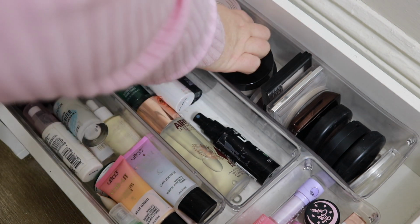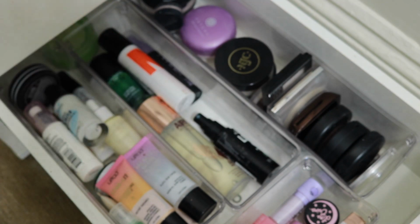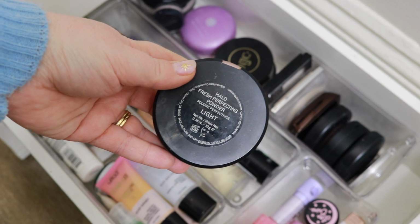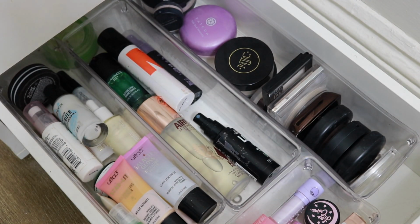And some powder. Now this was new to me. I got this from work in gratis. So I cleaned it, but I really want to try it. This is called Halo Fresh Perfecting Powder in Light. I haven't used it yet, so I'm keen to try that. And a pressed.